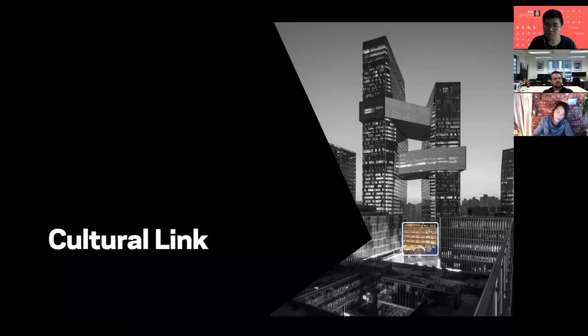Right, thanks, Vivian. So that gives you a bit more of an understanding of what's gone into making this. And now this looks more at the end results of the spaces that have been created. Starting off with the cultural link, the base of the building, where it grounds at the legs of the building, linking it to the neighborhood.